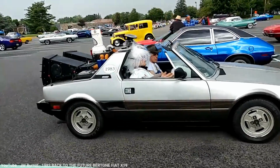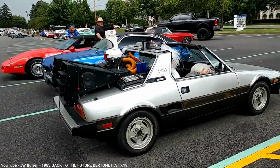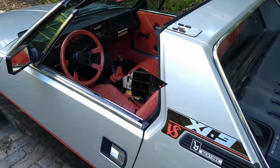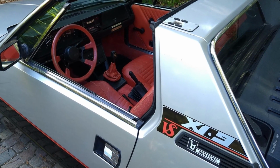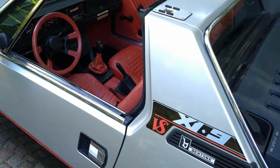Starting in 1982, if you wanted to buy an X1 it was no longer branded as a Fiat, but instead as a Bertone. Great Scott. Bertone went from just providing the body to also taking over the assembly process that Fiat once provided, although Fiat still built the engines and transmissions.